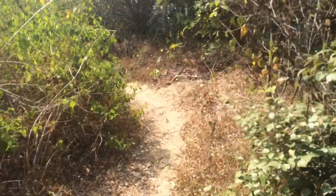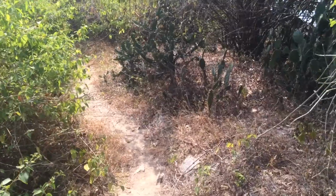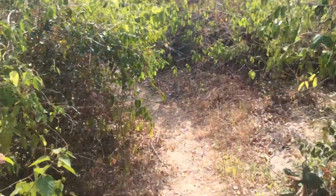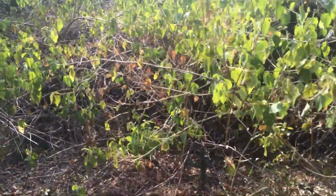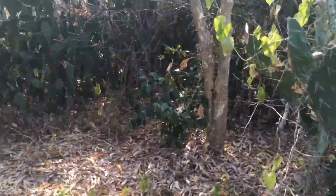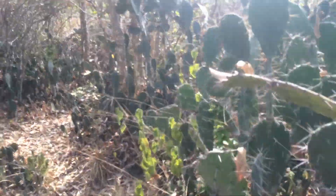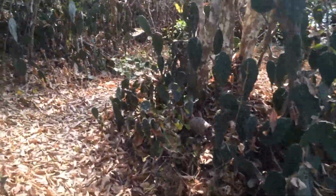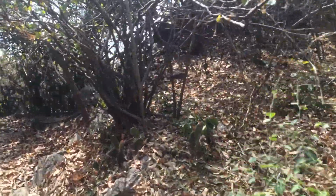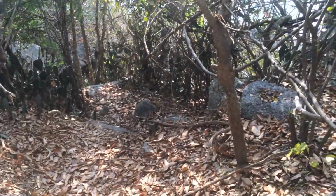The reason I'm taking you through this trail without stopping the video is that there's a feature of the trail coming up very quickly that I want you to see, and it's kind of cool. It's kind of an unexpected feature. As you can see, we're still on a rustic trail, walking through the cactuses, and now the trail gets really rustic.